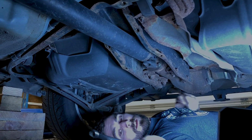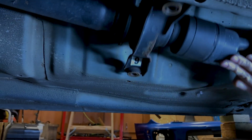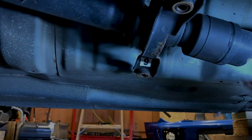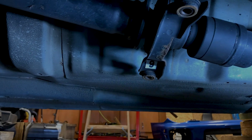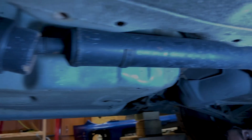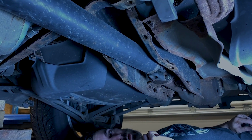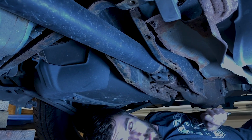And then if you pan up to the front, there's two more 14s here for this carrier bearing, which holds the center of the two-piece drive shaft. So those are also 14s. And then once we do these, we will drop the rear section down and then pull the drive shaft out the front. It slides right out. So let's get to it.